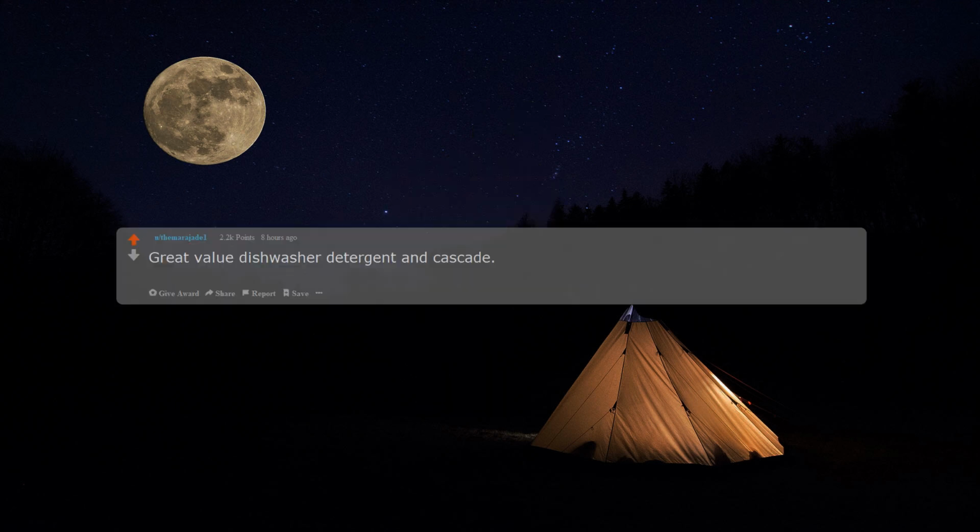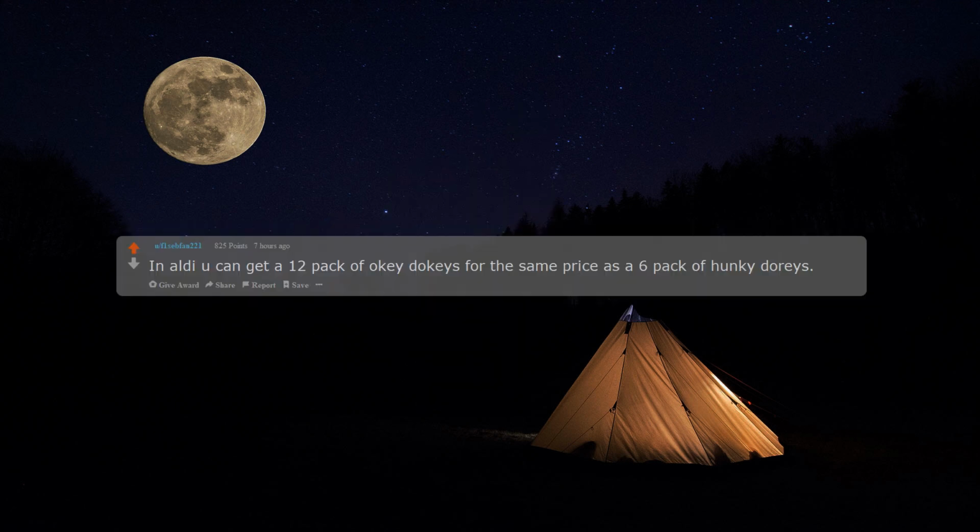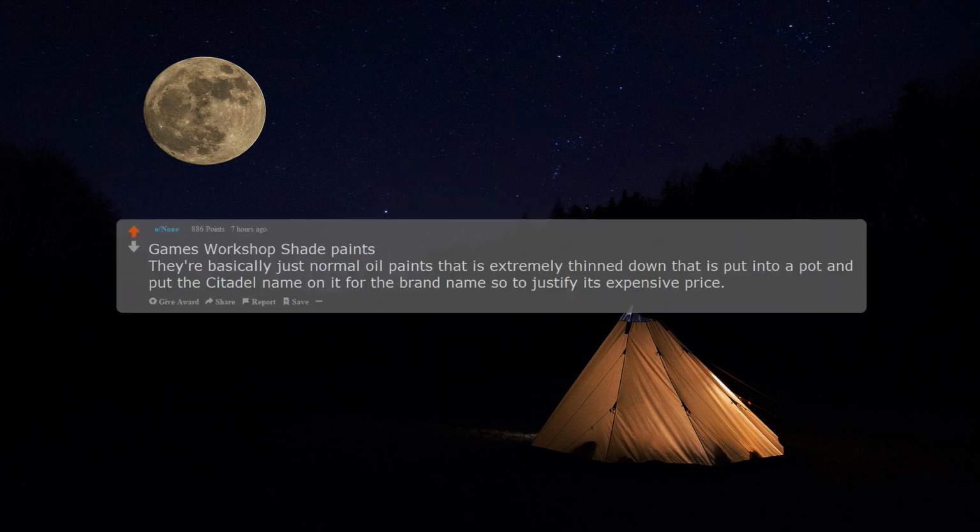Great Value dishwasher detergent and Cascade. GV is literally the same but more diluted. I won't skimp on Dawn though. In Aldi you can get a 12 pack of Okie Dokies for the same price as a 6 pack of Hunky Dories. Games Workshop shade paints are basically just normal oil paints that are extremely thinned down, put into a pot, and given the Citadel name for the brand name to justify its expensive price.